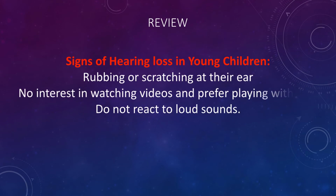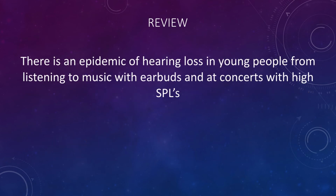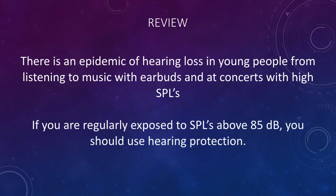A young child may have hearing loss if they are rubbing or scratching at their ear, lose interest in watching TV or videos and start playing with toys, or do not react to loud sounds. Cochlear implants are recommended as early as 6 months for infants with sensorineural hearing loss. There's an epidemic of hearing loss in young people from listening to music with earbuds and at concerts with high sound pressure levels. If you are regularly exposed to sound pressure levels above 85 dB, you should use hearing protection.